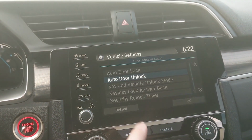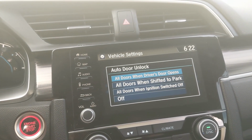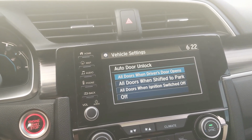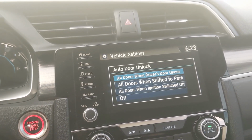Now, unlock is set up to where when I open my driver's side door, it's then I'm gonna unlock the remaining doors of the car. So maybe that's a feature you wanna change if you got little ones or something like that. Now, keep in mind, if you have the child locks on, it's not gonna allow them to open the doors, right? It's still child locks where you have to open them from the outside.